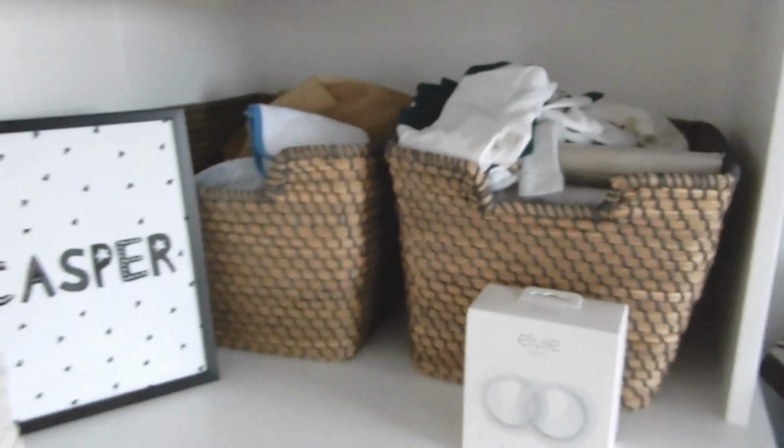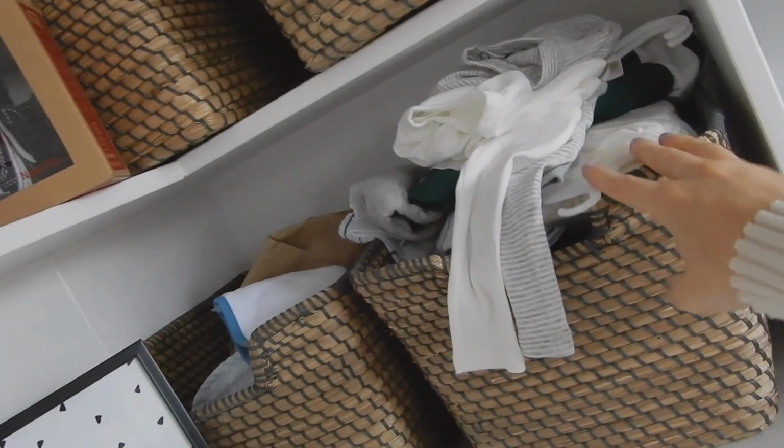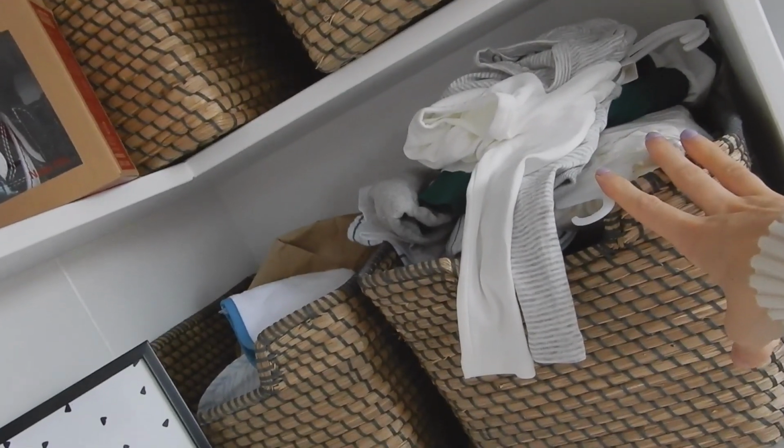And then in all these four baskets, we just have loads and loads and loads more clothes of things that don't fit him yet. So these two baskets up here are literally like 6 to 9, 9 to 12 months. This one here is more like towels and sleeping bags. And then this one has things in that will actually fit him soon. So I'm just going to show you a few of my favourite things out of this basket, because a few of them actually do need washing now.